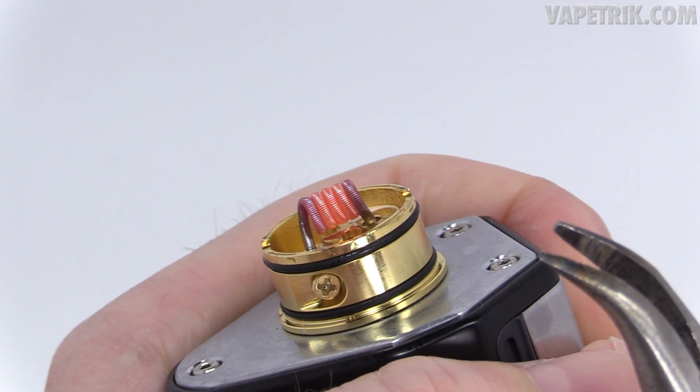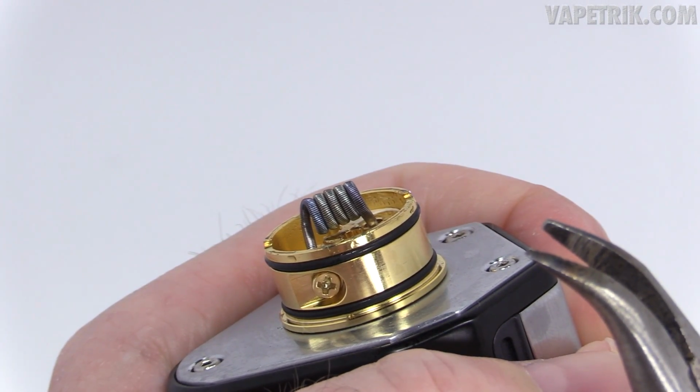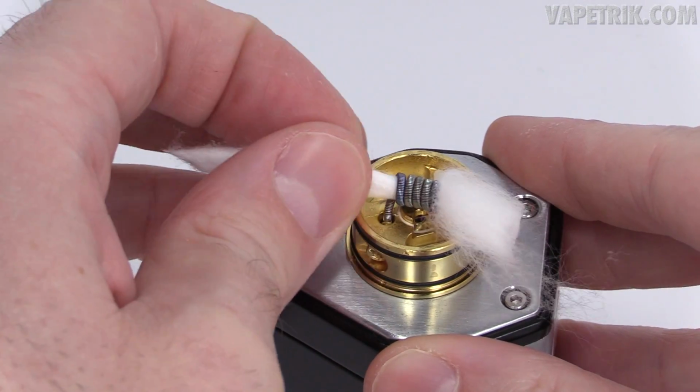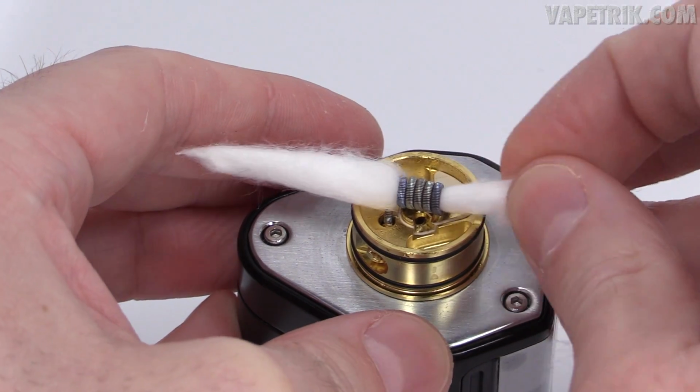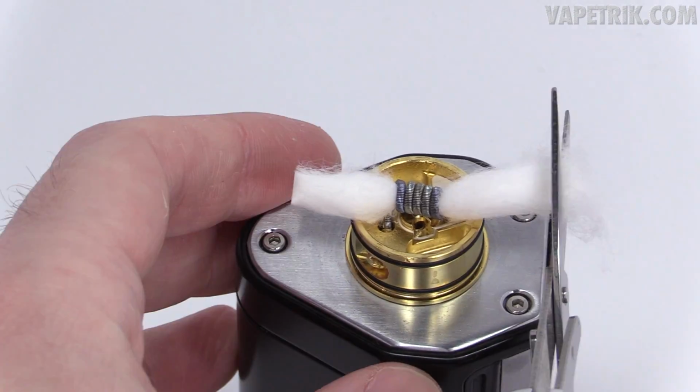Beautiful. Now what I'm going to do is let this thing sit and cool off. Let it sit for about 5 minutes, let it cool off, and then we're going to insert our wick. You want it to be nice and tight, but not too tight, but not too loose at the same time. It's got to be right in the middle, just like that.